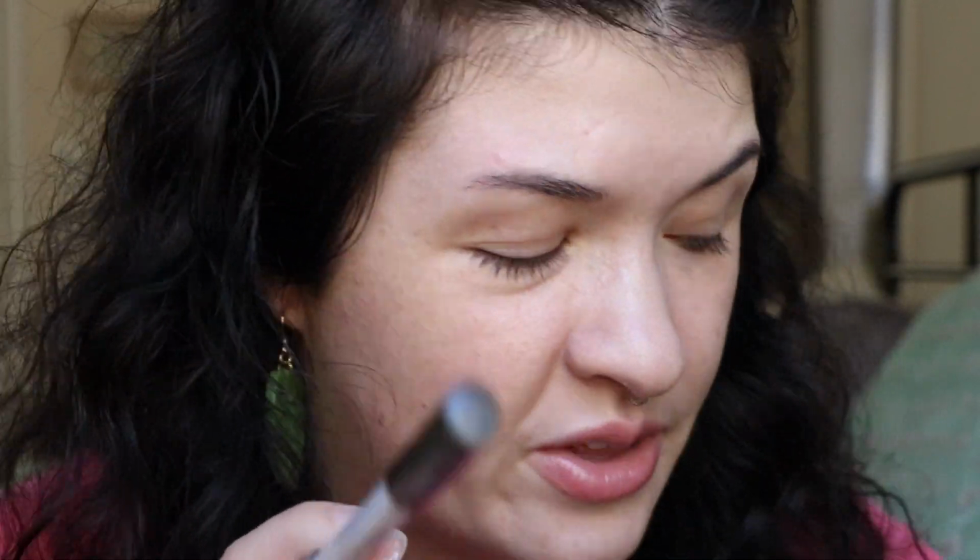Spoiler alert, I like it. Also, a while is like a week, but I really like it so far. The brow gel is another story. You guys can tell me what you think of the brow gel. I think the brow gel is a little wimpy for my taste, but I am going to be using both here today.